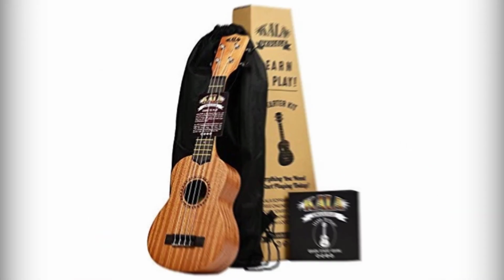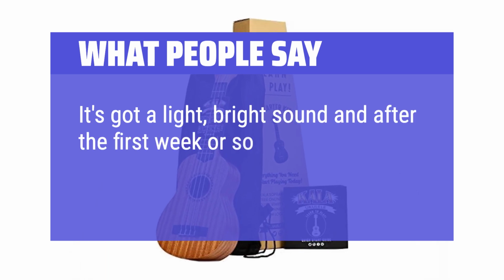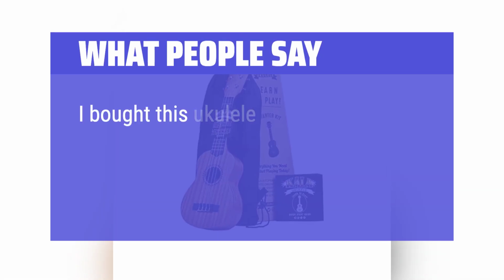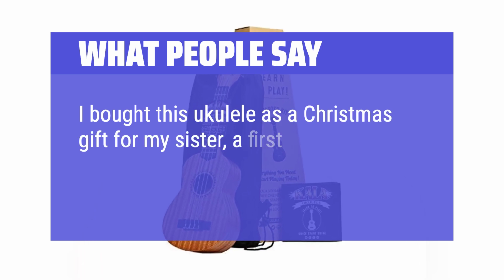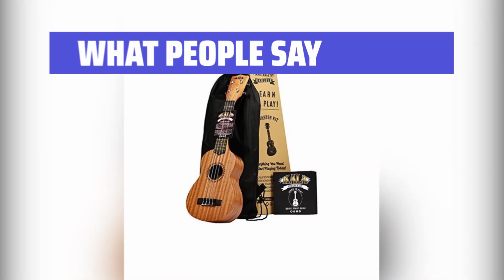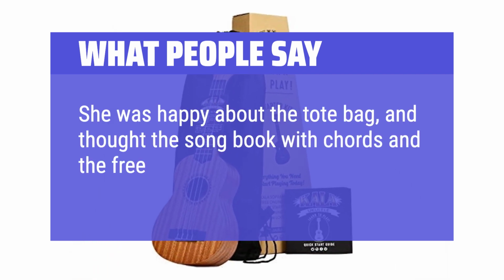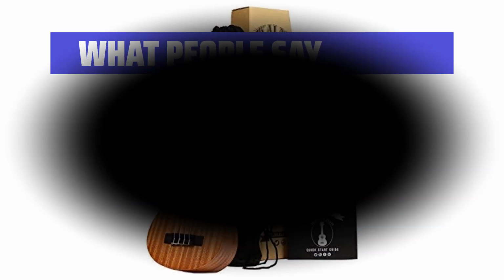What people say. It's got a light, bright sound, and after the first week or so, keeps its tuning very nicely. I bought this ukulele as a Christmas gift for my sister, a first-time player, and wow, I couldn't be happier with the quality. She was happy about the tote bag, and thought the song book with chords and the free tuning app were all helpful.